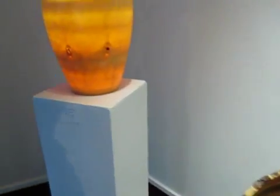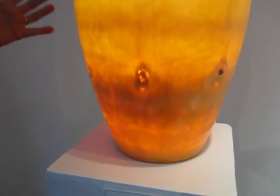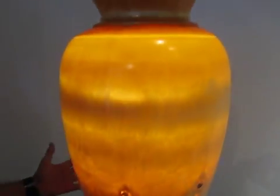Nice inlay. And I can't believe how thin this thing is. This is light as a feather if you lift it up. This was done by Alex Francicini, Norfolk Island pine.